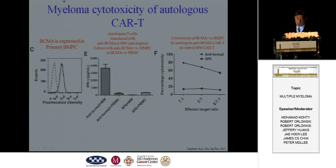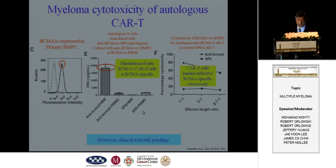And what about in primary bone marrow samples? This is a picture from the experiment where this patient's BCMA CAR T cells are co-cultured with the patient's BCMA expressing myeloma. These are autologous myeloma plasma cells expressing BCMA. That will induce BCMA specific stimulation to produce gamma interferon in these CAR T cells. Moreover, they will also induce cytotoxicity in BCMA expressing targets. Despite all this very promising in vitro data, the clinical trial is still pending.